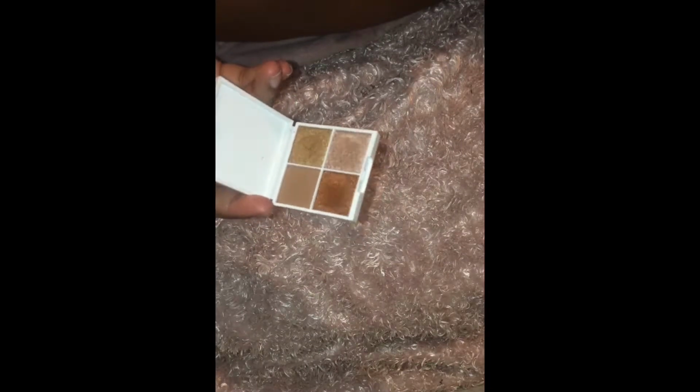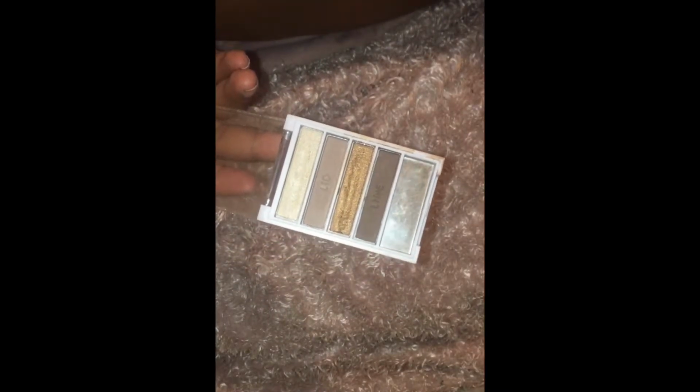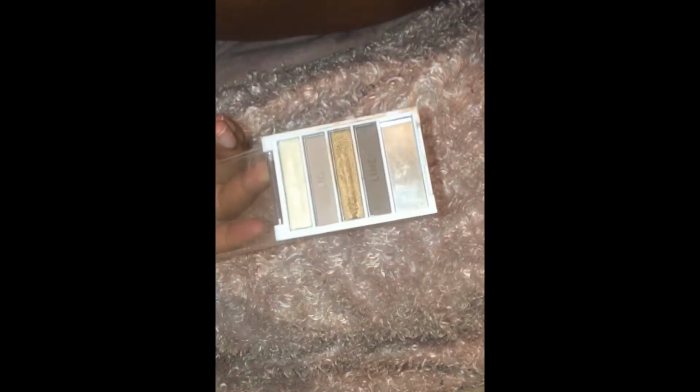Actually, it's insane. This is a palette from e.l.f. that I've had for a very long time as well. It's like a beautiful browns palette, I think that's what it's called. I'm going to give this away. Obviously, I will never use this ever. But it's cute. I mean, it's cute. This shade is really pretty.